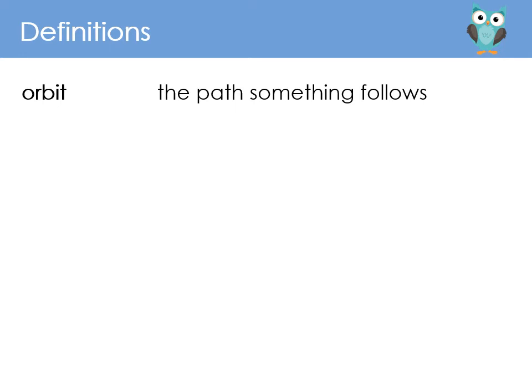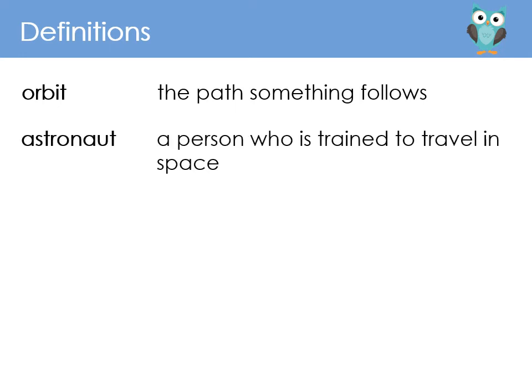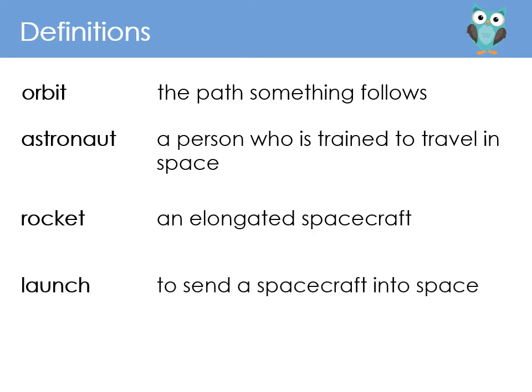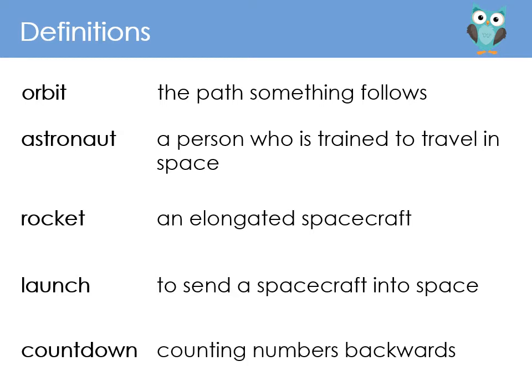Orbit, the path something follows. Astronaut, a person who is trained to travel in space. Rocket, an elongated spacecraft. Launch, to send a spacecraft into space. Countdown, counting numbers backwards.